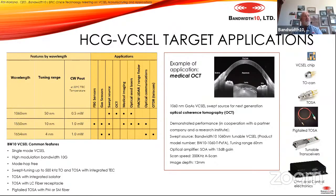OTDR, so it's another application where basically people are looking at time domain reflectometry, be able to modulate the device as well as tune it, which allows you to get very good resolution. Mode hop free, be able to hold the device stable and tune it to a particular wavelength is going to enable technology that is not available today. I mean, trying to manufacture a device to a very precise wavelength is very difficult. However, you can easily tune it to a very precise wavelength and maintain it there.